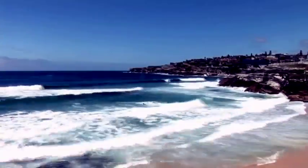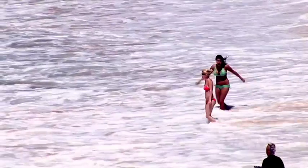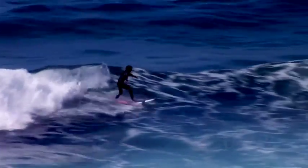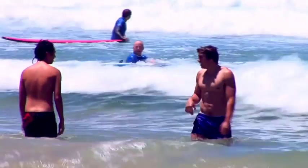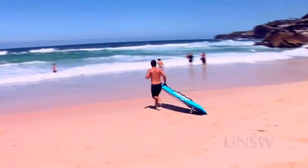A view from a headland is always a good way to spot a rip because you're up high and you're looking down at the beach and they're a lot easier to see. And often surfers and swimmers will check out the beach for rips before they go down in the water. If there's no lifeguards or flags on the beach, the simple rule is don't go in. If you do go in, make sure you're an experienced swimmer or surfer, make sure you're always with somebody, and make sure you know how to spot rips.